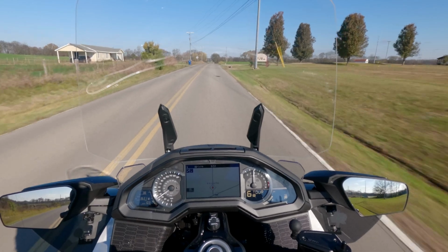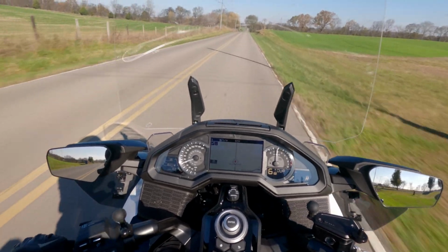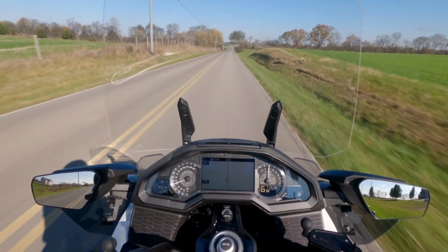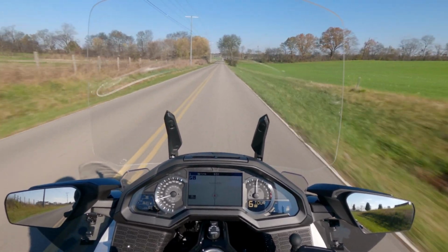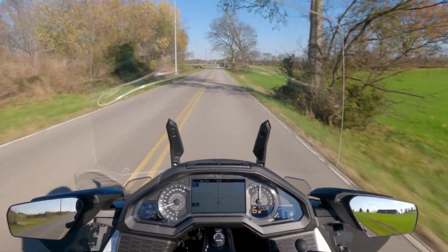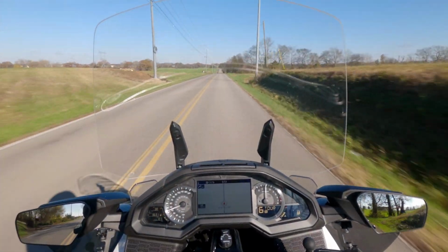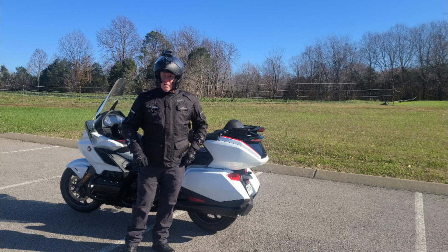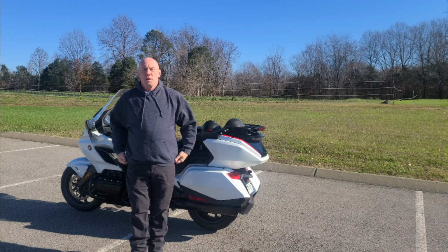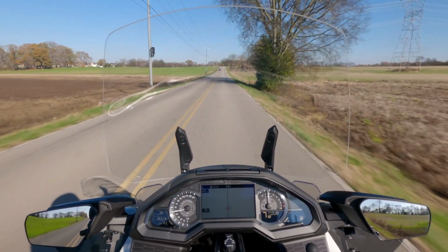Got the windshield all the way up. Right now I have my air deflectors set to normal. Later on I will flip them straight up and down, which will pull in the engine heat. I have no grip heat on, no seat heat on right now. I'm just riding. As far as my outer gear, I have my standard riding jacket on. Underneath that I have a hoodie, and underneath that I have a Southern Honda Powersports t-shirt. That's it.